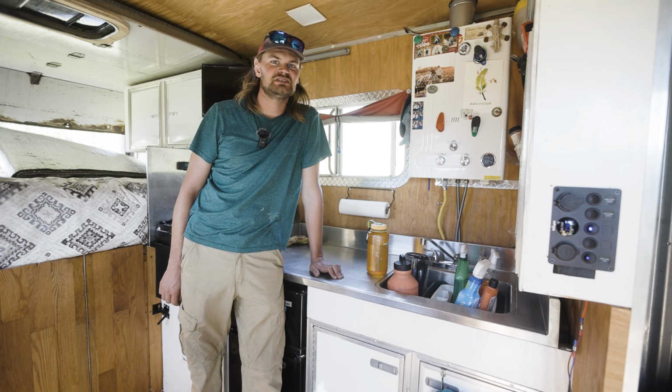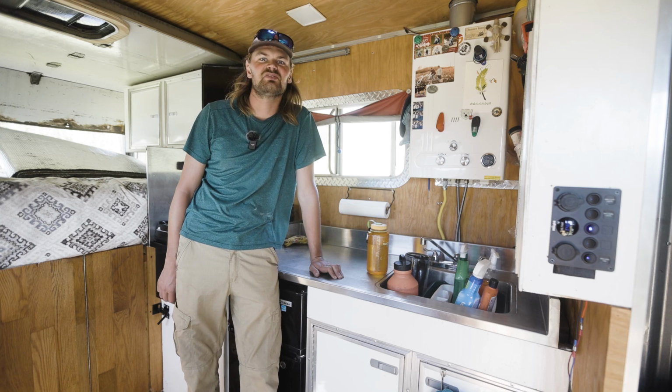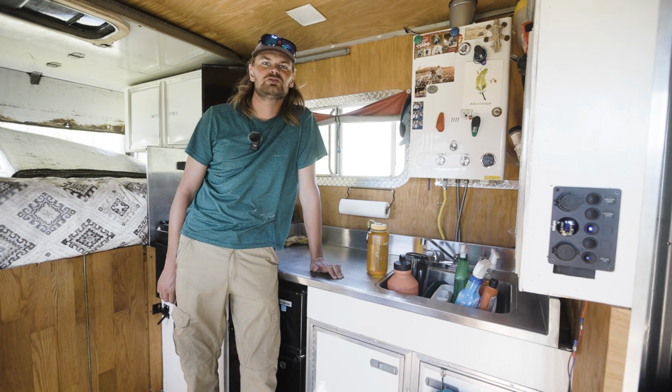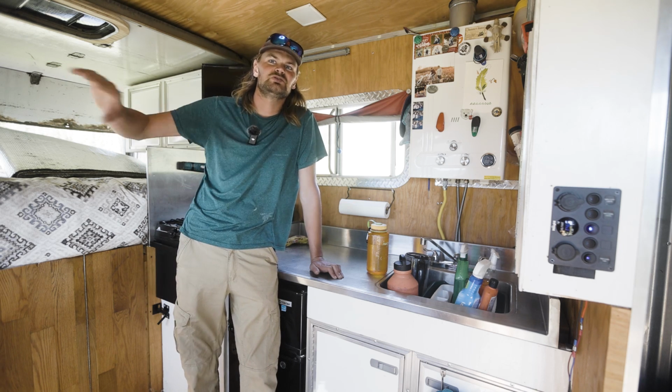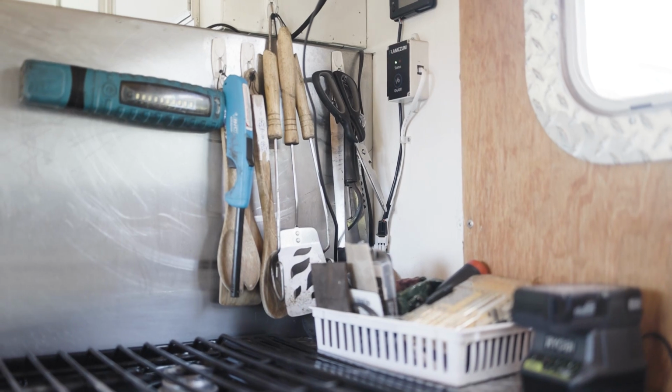When you build these things, it is nothing but one challenge after another, which also makes it so much more fun. It's not like building a normal house where as long as everything's square, it all just goes in like a put together. Now this will give you some challenges.